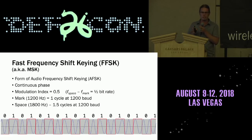So you can use a very narrow transmission channel. For this to work, you have to have either a marker space frequency that equals the baud rate. And so what I've plotted here is a 0101 sequence, and you can see that you have for the ones a full cycle of 1200 hertz, and for the zeros 1.5 cycles of 1800 hertz. The phase is arbitrary, it's dependent on the previous symbol. So if you look at every other sine wave or every other one, the phase is opposite. So it's the frequency that matters, not the phase.